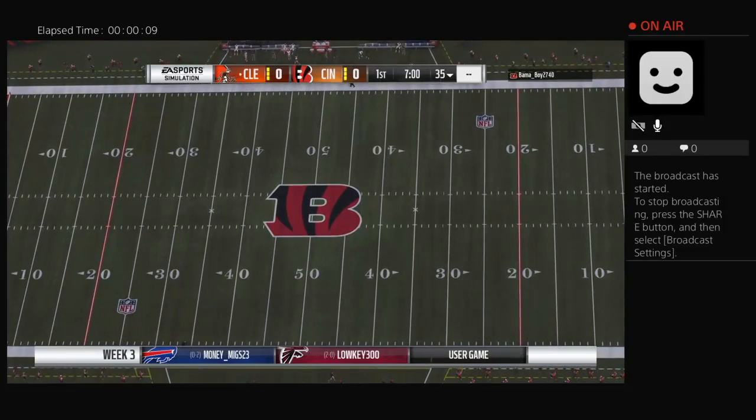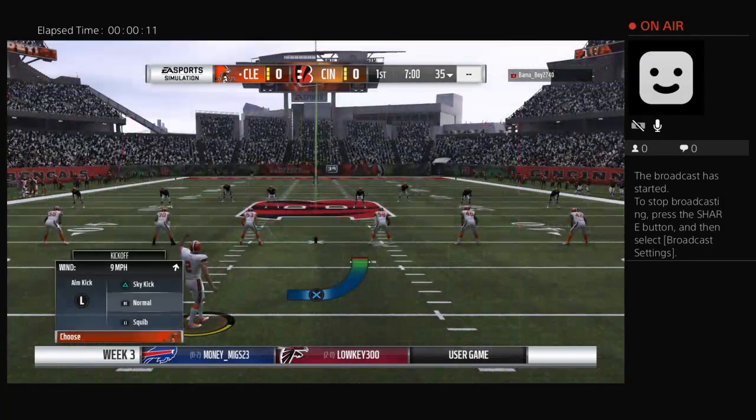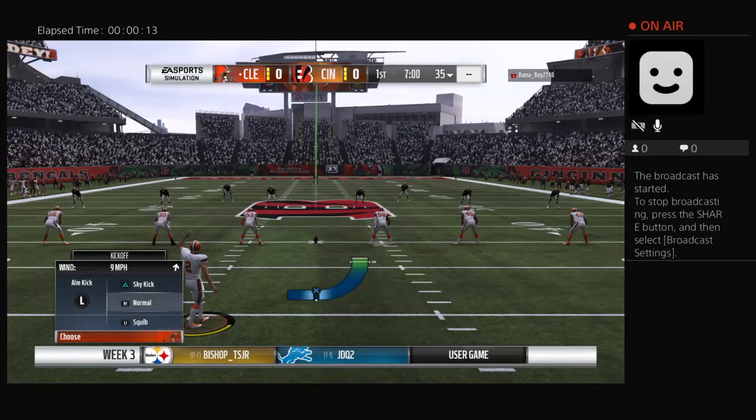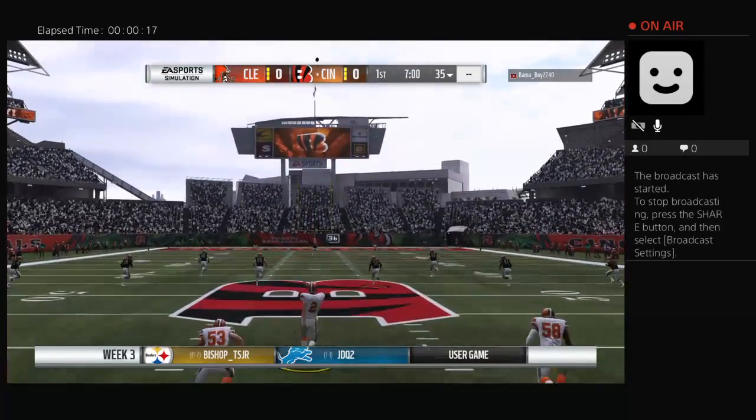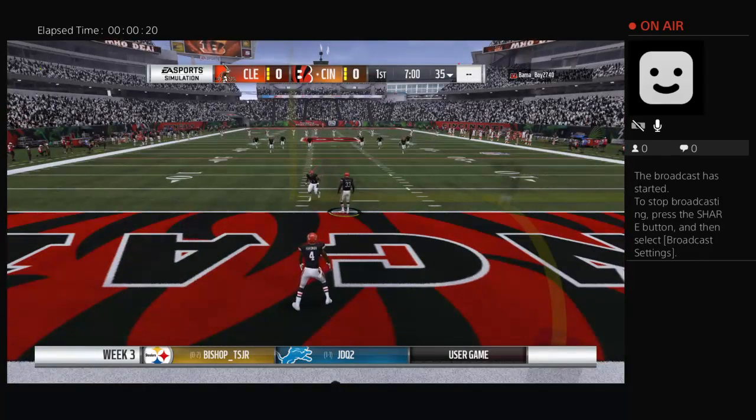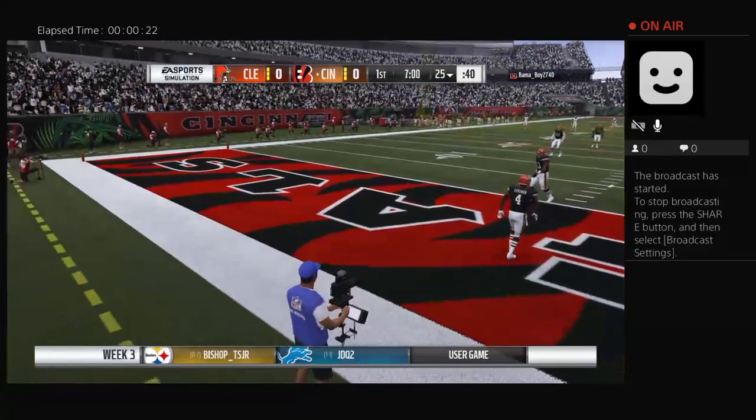Out of the tunnel. These folks are fired up as their guys are ready to do battle between the Cleveland Browns and the Cincinnati Bengals. It's an Indian summer afternoon. Perfect conditions for football, and off we go on EA Sports.